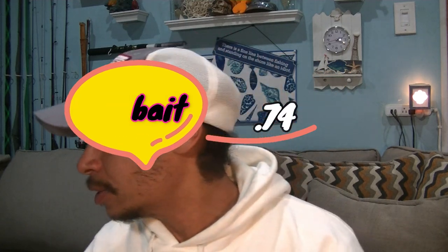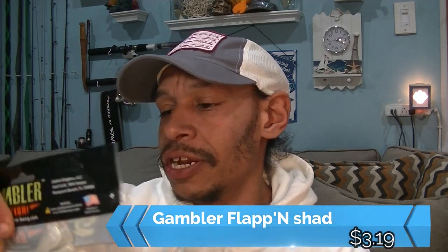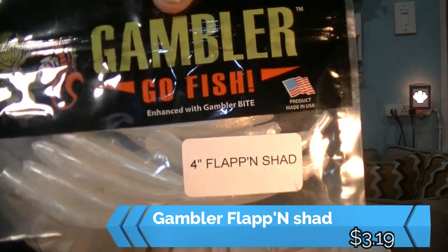Next to last, X-Zone Lures. We have another Adrealine Bug. This is the Adrealine Bug Junior. No, we don't. I don't have it in here. Okay, we'll skip that, and we'll go to the last one, which is the Gambler's Flapp'N Shad, which is here. 4-inch white shads. Evidently, the Adrealine Bug was not in my box.